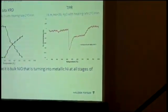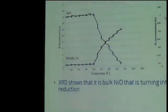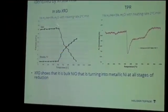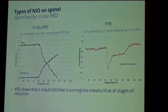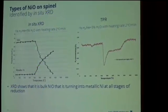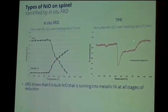Here we also did in situ XRD under the same conditions as the TPR, in a flow of hydrogen and water, and we could follow the reduction of the nickel oxide and the formation of nickel. We can see that when we reduce nickel oxide, we get metallic nickel, a 1-to-1 correlation. So at all stages in the reduction, it turns into nickel, so it is pure nickel oxide we have. And we can also see that initially it's a fast reduction, which slows down, corresponding to these two peaks.